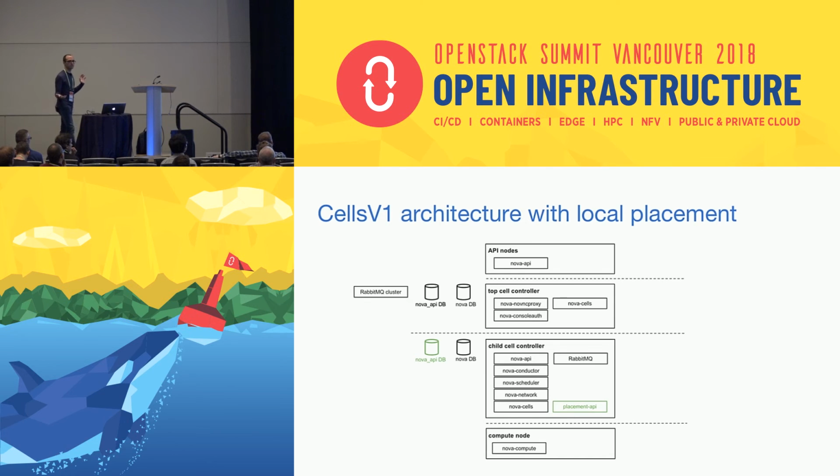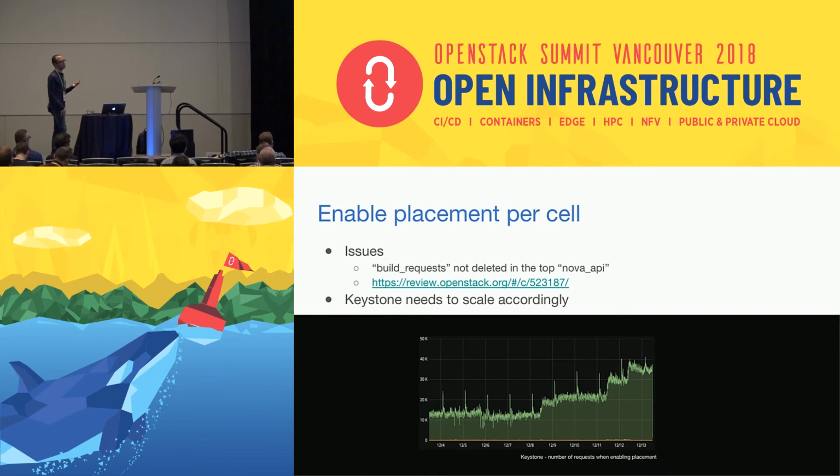And during this process, everything went very smoothly. Placement was basically taking care of 200 nodes of the cell, no major issues. The only thing that we found was, because this was not made to be configured in this way, the build requests were not deleted in the top Nova API DB. So there is a patch for that. That never passed the test, but we were running this patch anyway, and we didn't find any issue.